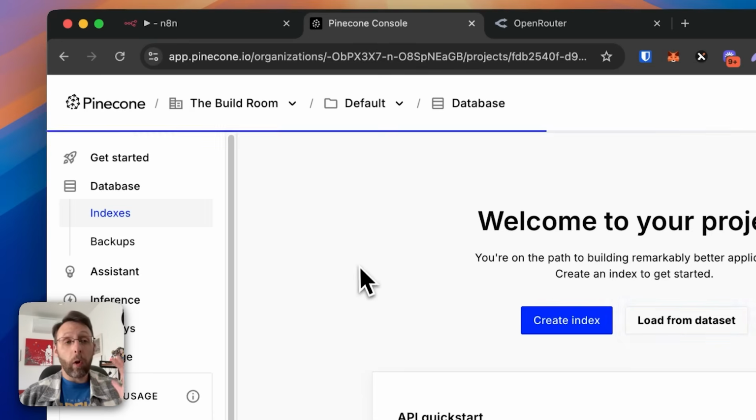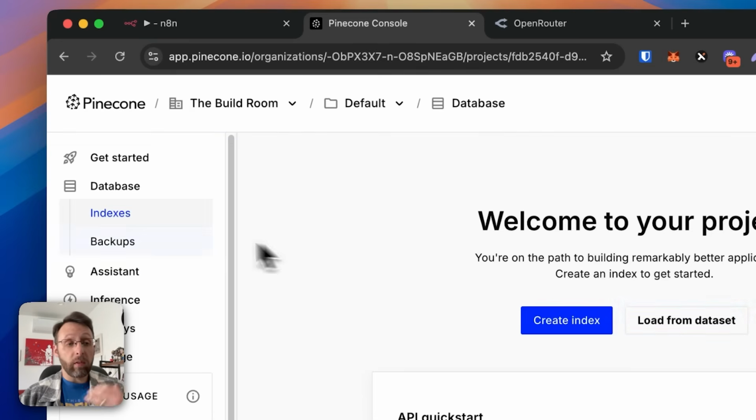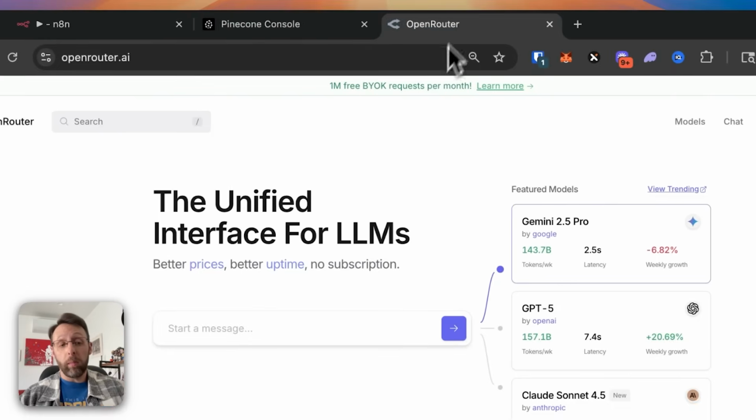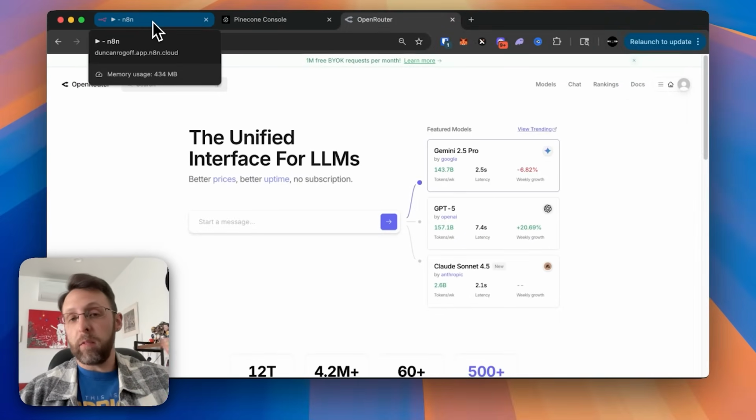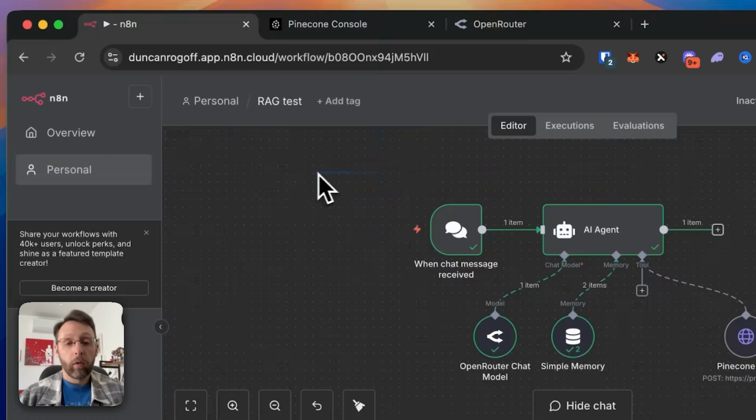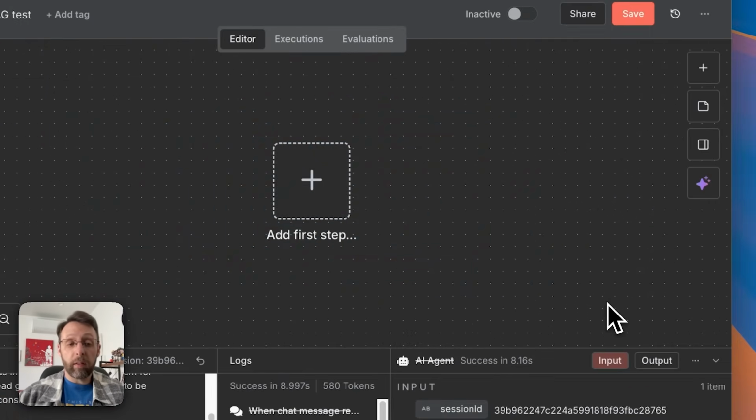So today we're going to be using the platform Pinecone, which just came out with assistants, and we're going to be using the platform OpenRouter. So we have access to every single LLM, ChatGPT, Claude, you name it. So I'm just going to go ahead and delete this, and I'm going to start from scratch.